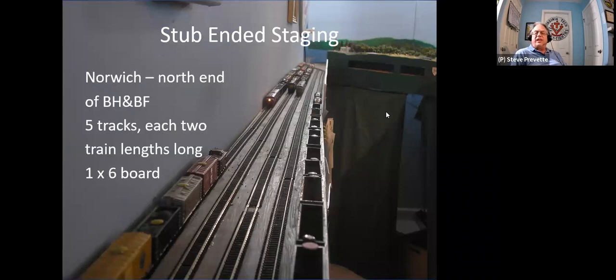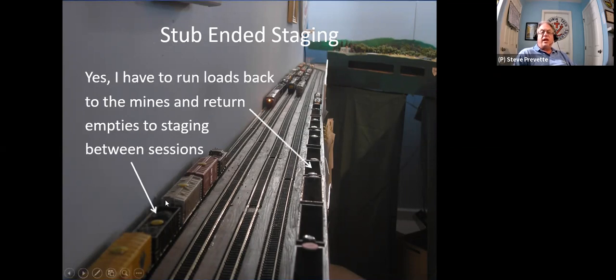I don't know if you actually see me, my video, but to my left is that 5-track staging yard. It's on a 1x6 board, actually 2 boards spliced together. It's about 10 foot long, gives me plenty of storage, an advantage of N scale, just the 1x6. So 10 trains worth of staging pretty easily within a very small space. And yes, I do have to flip flop my coal loads and my empties. I do carry them around a bit, but that's not a problem either. A little easier in N scale than say O scale.